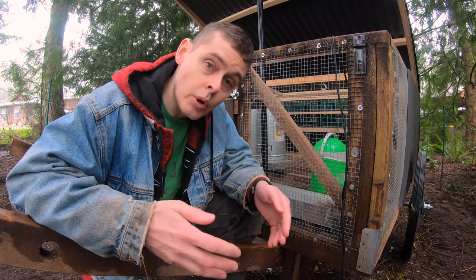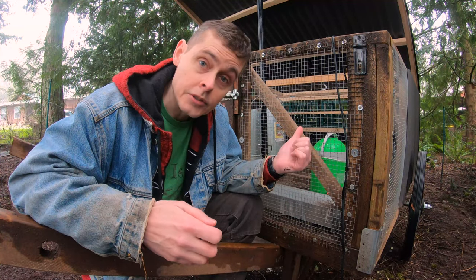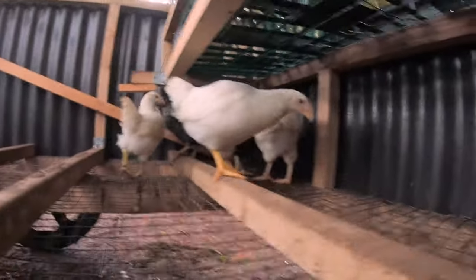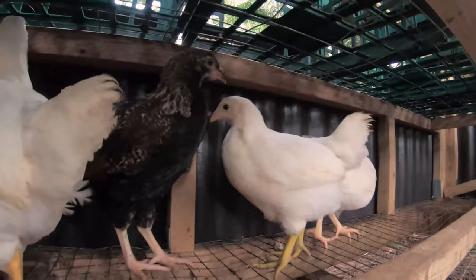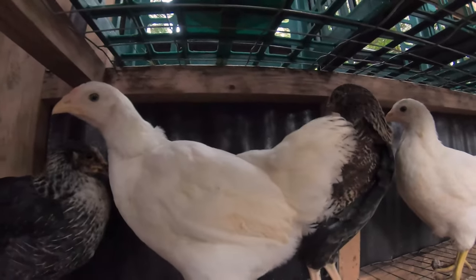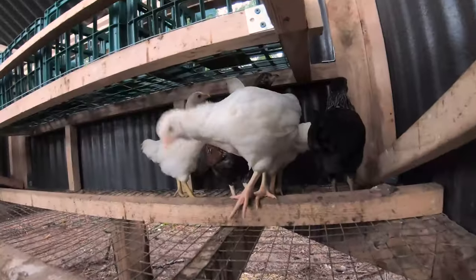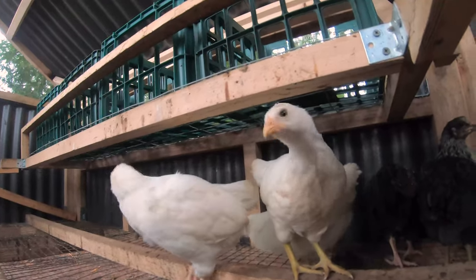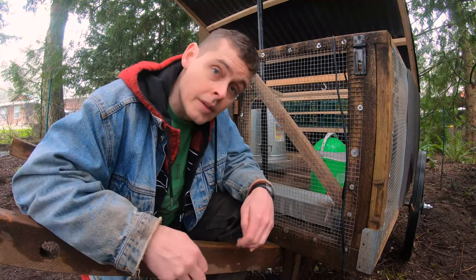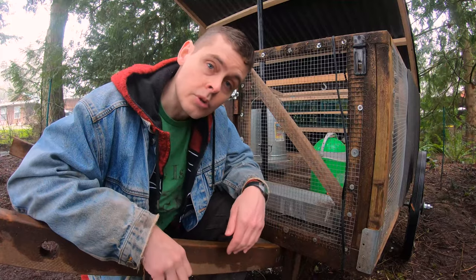We will be getting 10 new quail chicks tonight. They'll be living in the brooder recently vacated by these baby chickens. That way, we can keep them in my shop where they'll be a little warmer until we can move them out to the quail hutch.